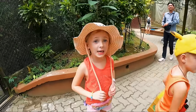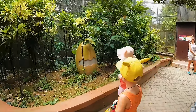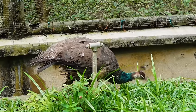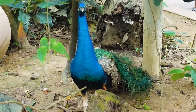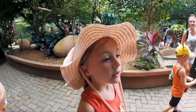Guys, I found a real dinosaur egg. A dinosaur egg? Daddy. Whoa. What is that, guys? Peacock. It's free. Is it a girl or a boy? That is a girl. The boys have the big feathers on the back. The girls do not. Is that a boy or a girl? Yeah, that one's a boy. Big bird over here. Look at his beak. That's golden.